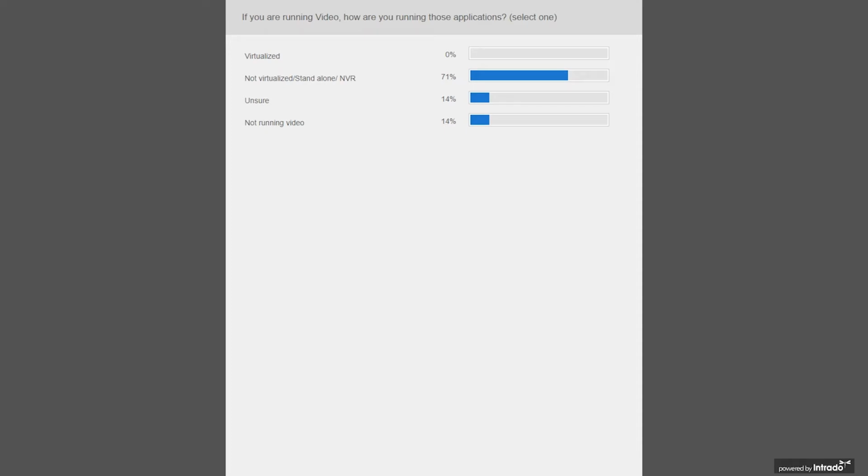So nobody is running virtualized. So here is a good thing to talk about in this session. And 71% are using some type of purpose-built system, so probably a network video recorder that sits there and is just loaded up with disks and records and so forth, and then a few are unsure of the architecture.